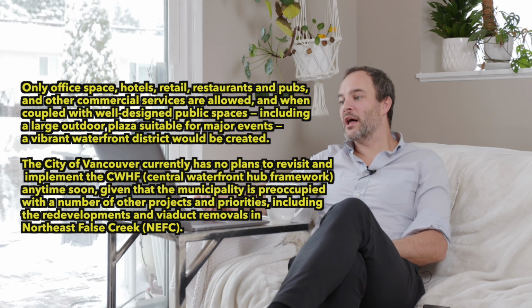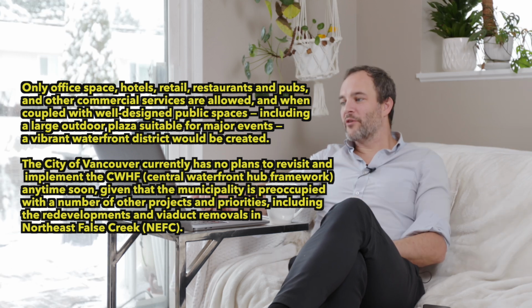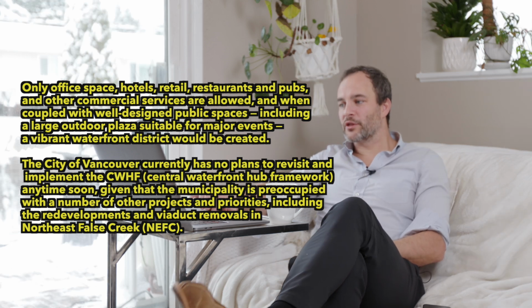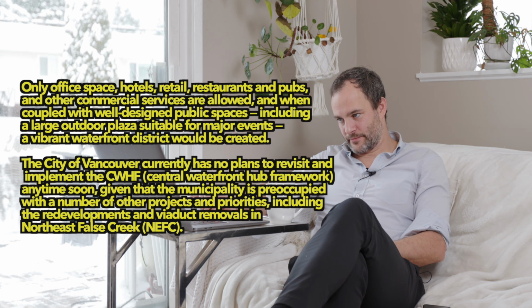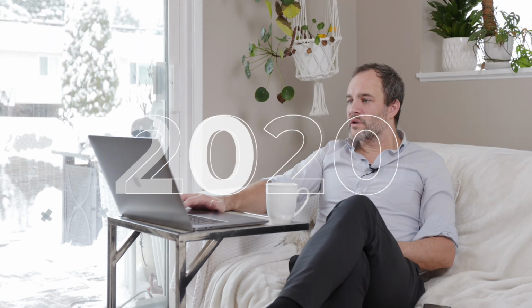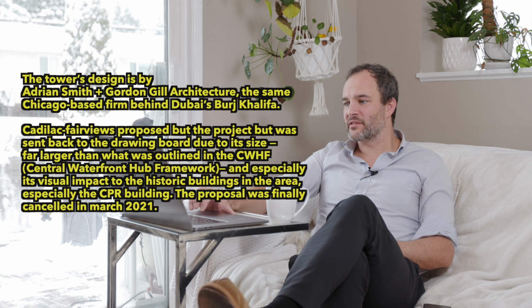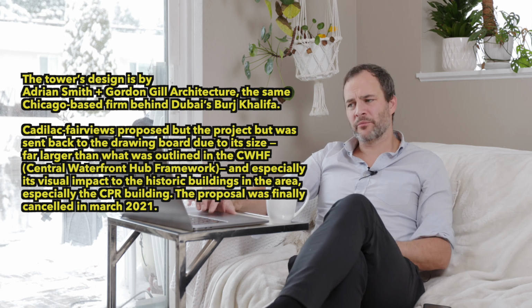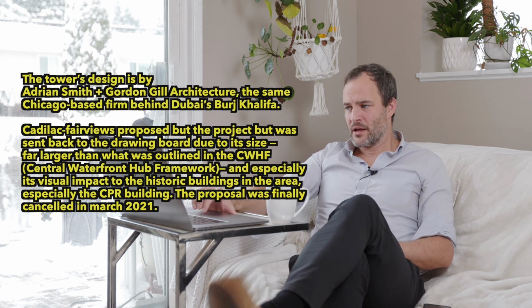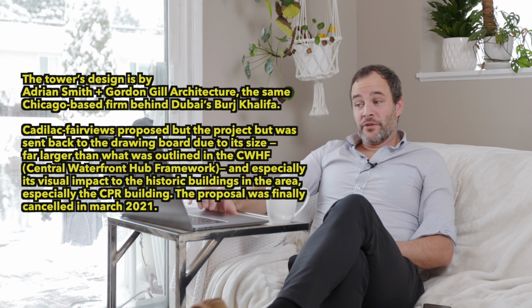Given that the municipality is preoccupied, remember this is 2019, with a number of other projects and priorities, including the redevelopment of viaduct removal of Northeast False Creek. And naturally, nothing has happened at all with that. There was a tower designed by Adrian Smith and Gordon Gill Architects, who is a Chicago-based firm behind the Burj Khalifa, as we all know, which I believe still is currently the largest building out there in the world.